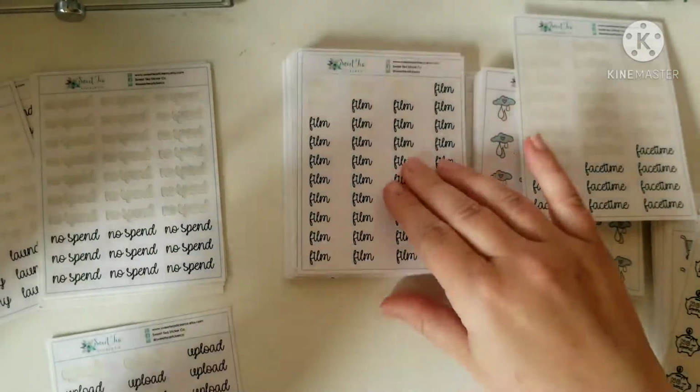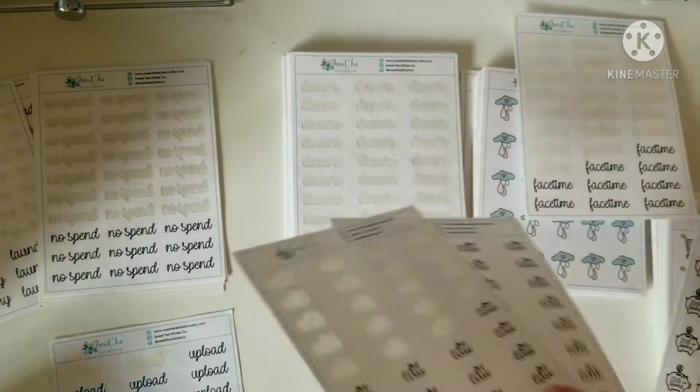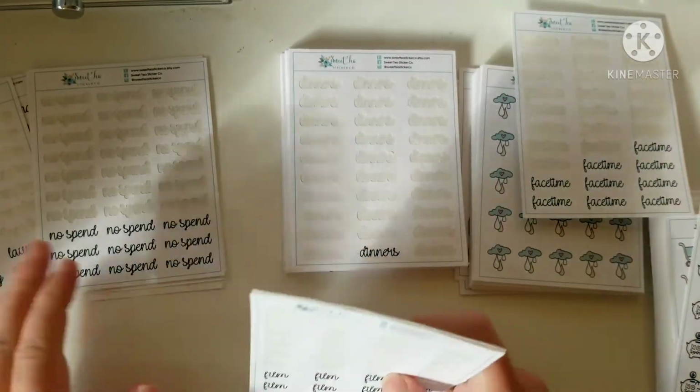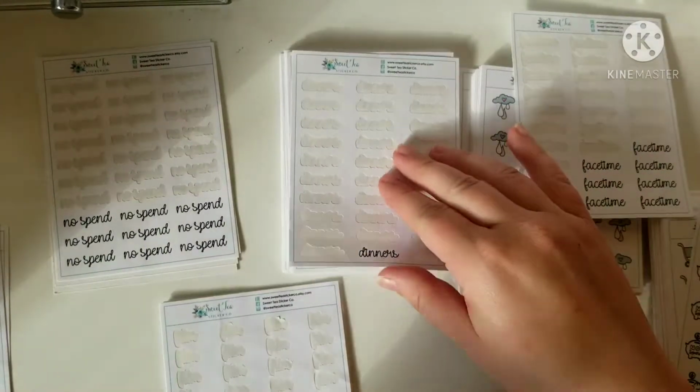Now I've got my film stickers, and I always like to do film and then edit and then upload. So I've got film and then edit, so they can go back to back, and then upload can be the next page. I think we're starting to get a sense of what to do here.